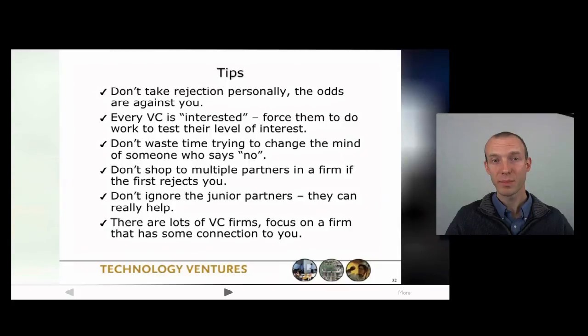You're going to tend to run up against this factor that all VCs are interested and are going to want to hear from you and keep in touch. And so you have to do some reading to see just how interested they really are and whether or not they're just kind of stringing you along. Some are going to give you a very quick no. You don't want to waste your time trying to convince other partners or convince them once they've said no. Just move on to the next venture capital firm.